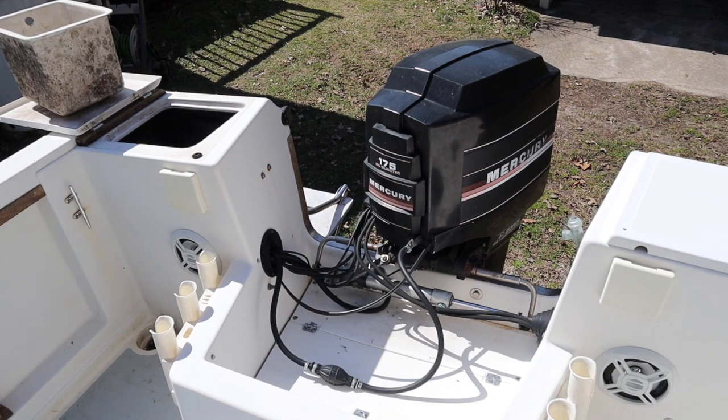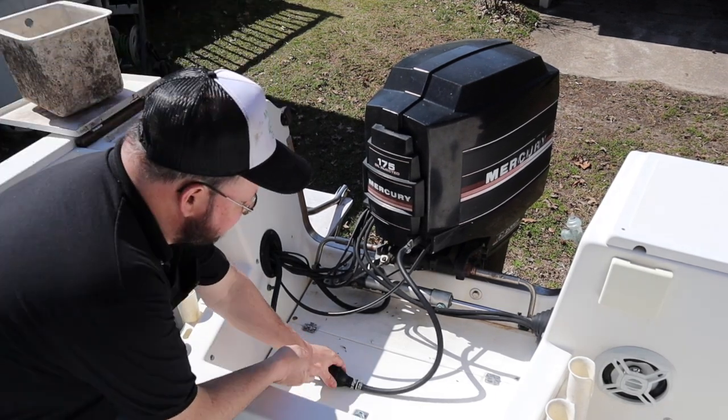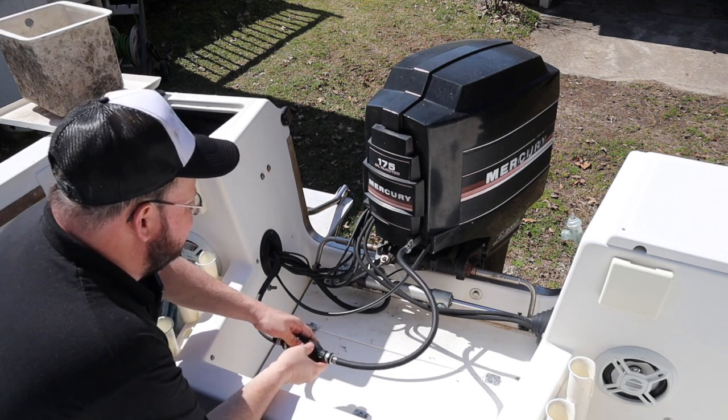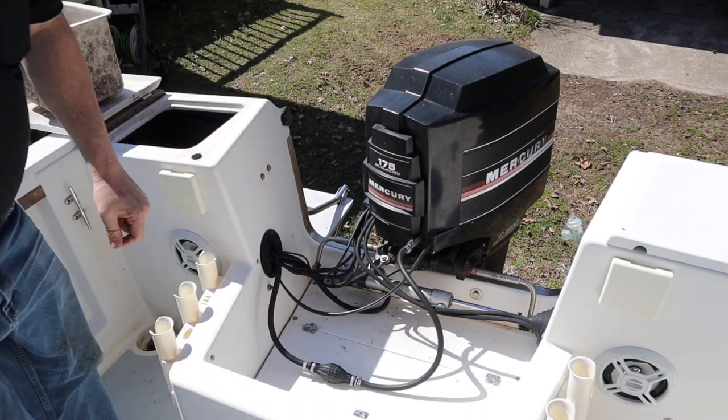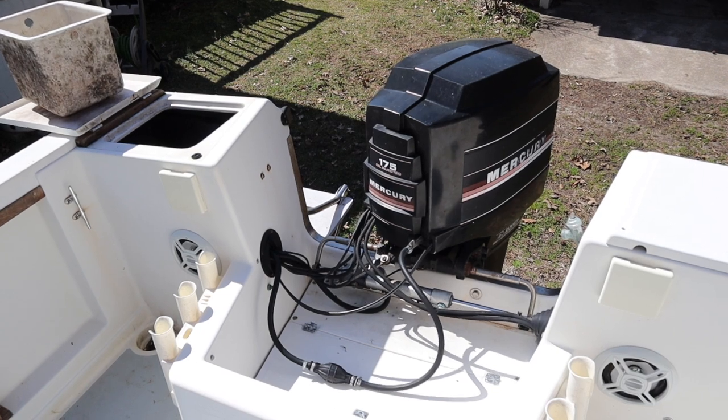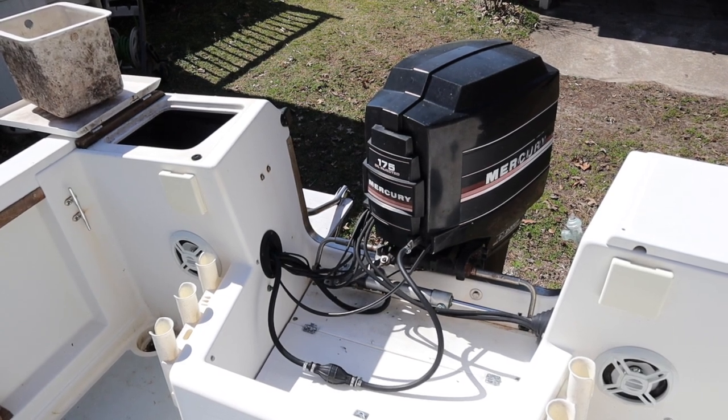Let's see if we can't give her a little extra fuel here. Make sure all those carburetors have fuel in them. Because this thing, I mean, it's a 6-cylinder. Basically a car engine.